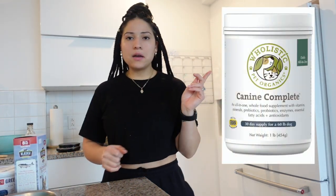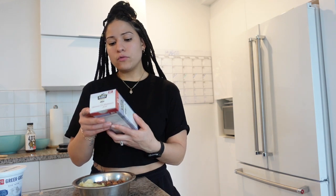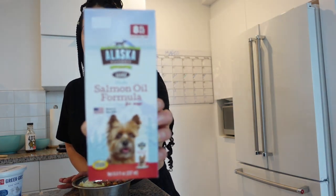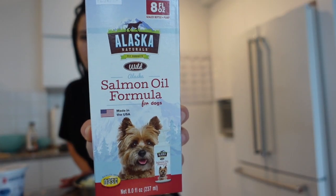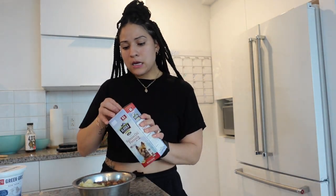Oh, I usually do have a supplement that I add to this. This is the one that I use. However, my Amazon shipment is late, so it didn't make it into this one. So I picked this salmon oil formula from the vet. So I'm gonna add 2 pumps into his food.